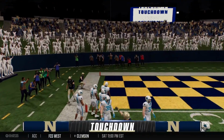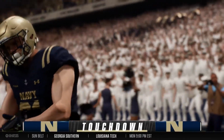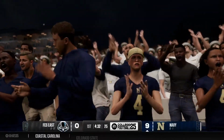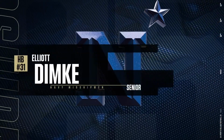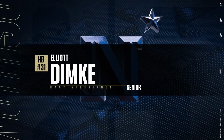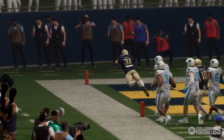Touchdown, Midshipmen! The special teams with a special moment. Well, the punter wasn't able to get a lot of leg on that one, and it gave him a chance to field it, and then he found his lane, he put his foot in the ground, and it was off to the races. A huge momentum-shifting play on special teams for that touchdown.